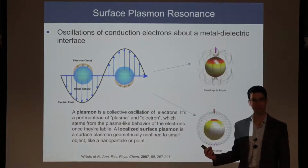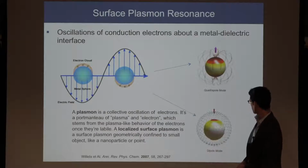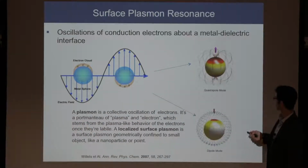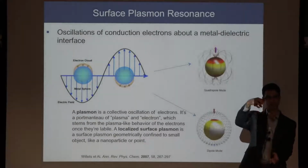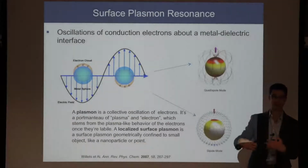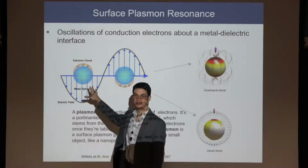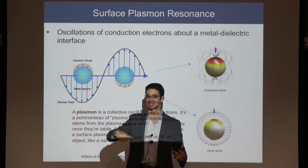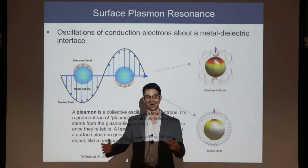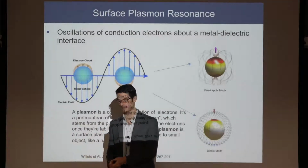You can have dipole modes where the electrons just slosh back and forth like this, and you can have quadrupole modes where the electrons will go from one side to another. You can have other types of modes for anisotropic particles. These are just spheres like this, but you can have, say, rings and split rings that will resonate in different ways depending on the wavelength and also polarity of the light.